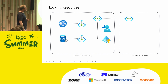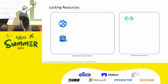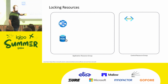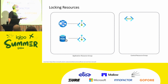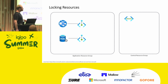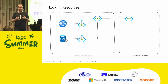Yeah, and a scenario here that you might use is, for example, hey, we are an application team and we're deploying an app service with a SQL DB, and we want to connect it to the central virtual network because we need to access a resource from somebody else. So what you're going to do, you're going to create private endpoints to those resources, experience all the joys that Rick talked about earlier, and then connect that to a virtual network of your own. And then you want to peer that virtual network in that application resource group with the central network.